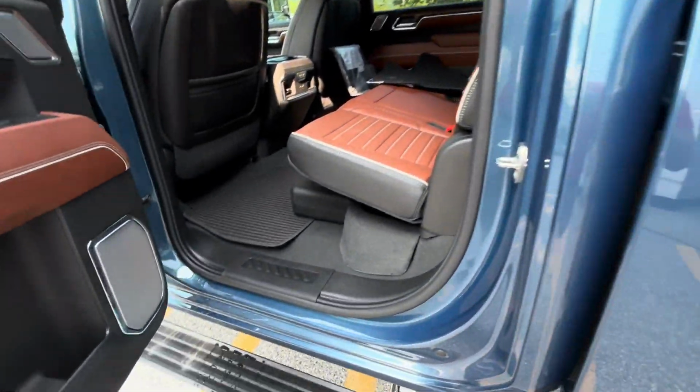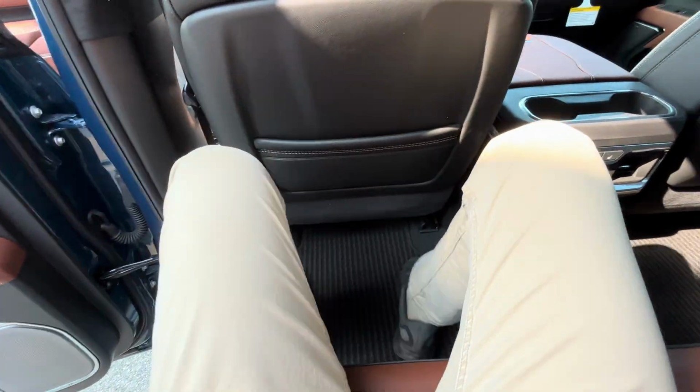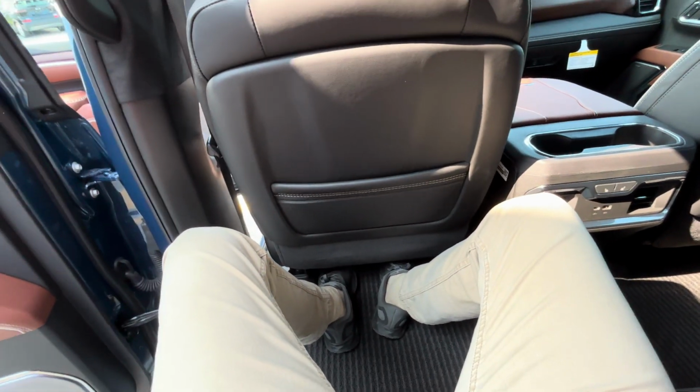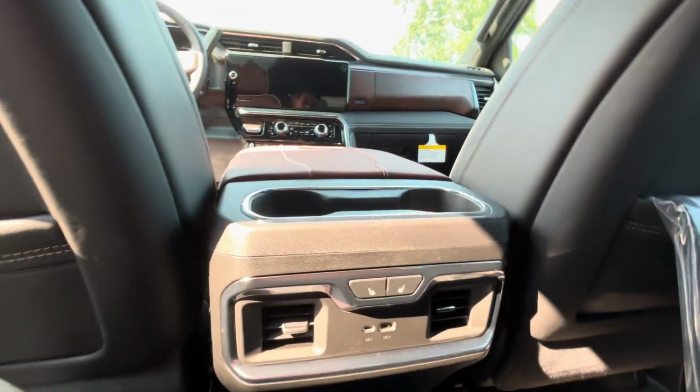for room back here. Now, this is the crew cab, a ton of room back here. I'm about 6'3", definitely on the taller side, and I have more than enough room here to kind of kick my legs out, sit back, very, very comfortable back here. Not really limited for room at all. You got your kangaroo pockets in both seats, definitely not something they put in every truck nowadays.